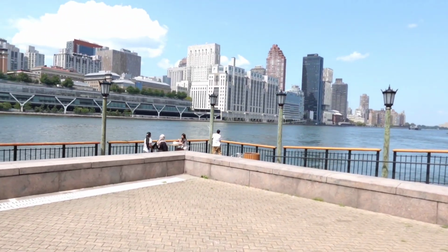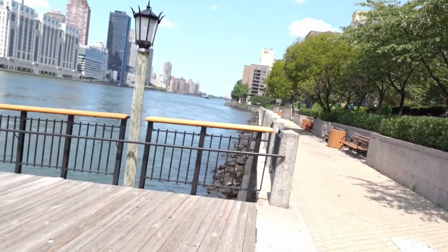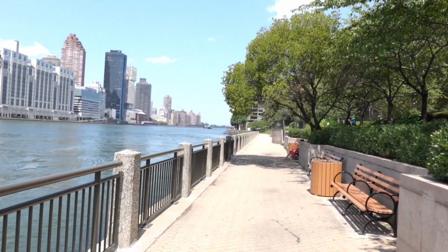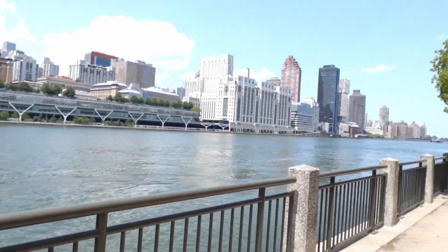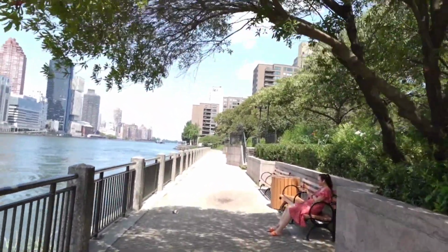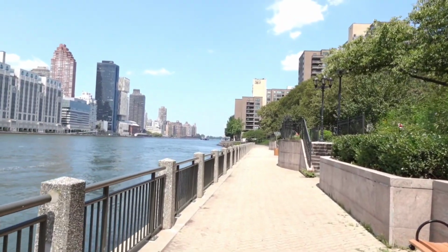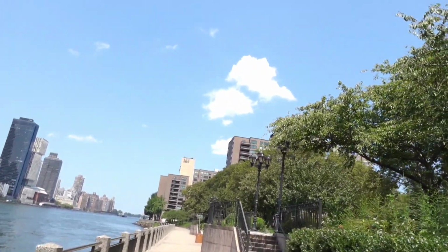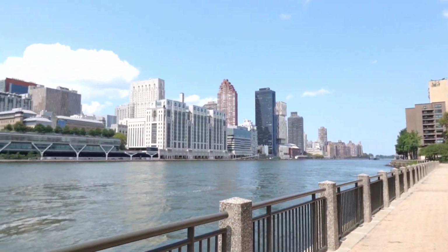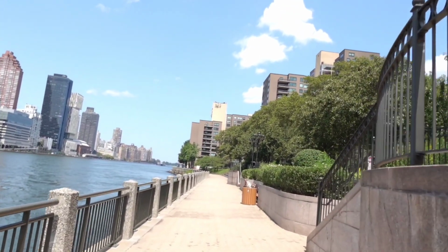Guy's fishing over there. I don't know how to fish, but I did it back in the Caribbean years and years ago, but not that kind of fishing. It's a different kind of fishing. I did it in Antigua. This is just a nice place to relax when it's cool.